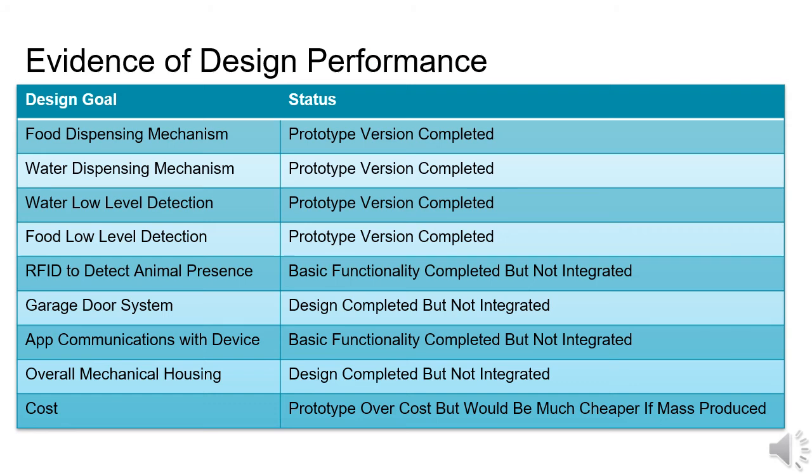The following table shows some of the design goals we laid out at the start of this project. These design goals came from our customer needs. If these design goals were met, that means the customer need that it was meant to fill was met. The table shows the various stages that each of these subcomponents was in.